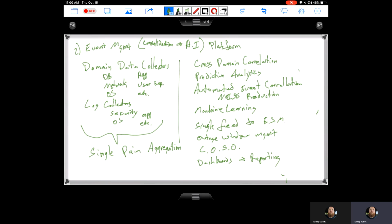But what about the network? How do you know that network device ABC or some random network device out there is impacting your production environment? You may not know if you don't have a cross-domain correlation aspect there. Predictive analytics is another one. The more data we collect, the more data we have at our disposal, the more accurate predictions can be. When are we going to run out of this? When is this situation going to become a problem, right? Those sorts of things can all be handled from a predictive capacity as well.